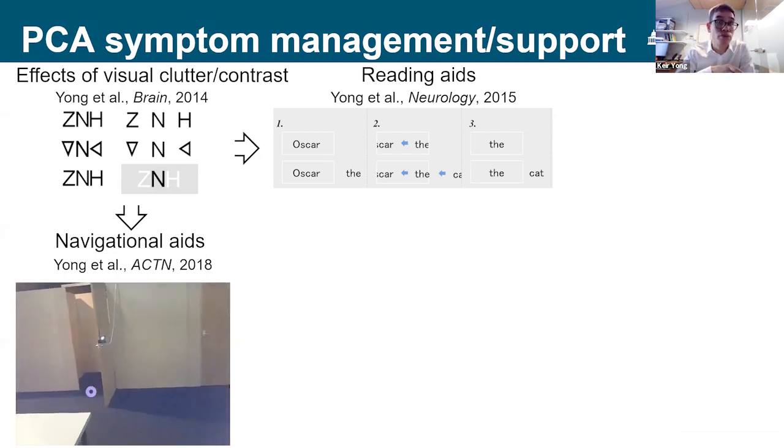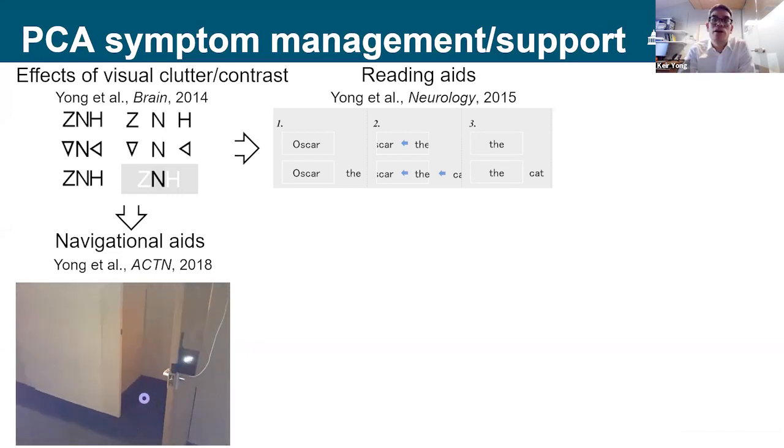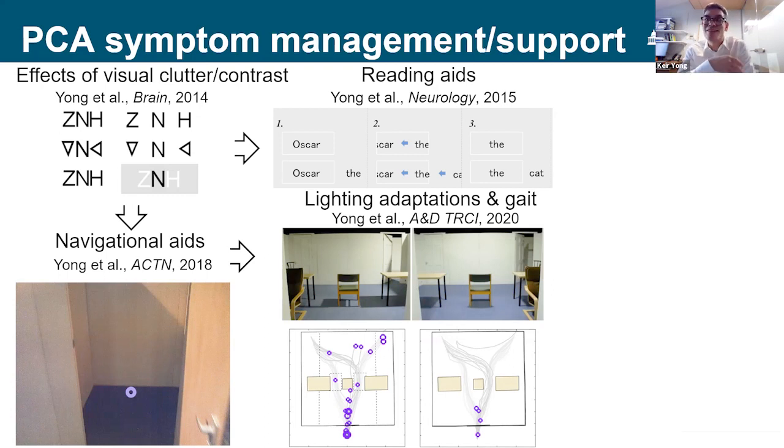Presented here is a point of view video from a PCA participant with her recorded gaze position indicated by this circle, as well as lighting adaptations to promote more confident and efficient walking. Presented here from a bird's eye view are walking paths of participants with posterior cortical atrophy determined using movement sensors, with these detecting a reduced tendency to take slow or hesitant steps indicated here by these colored markers, especially when restricting lighting variability and minimizing stark shadows.